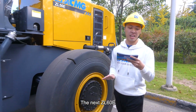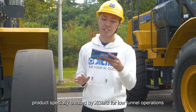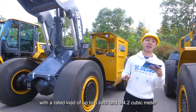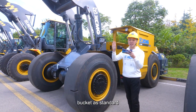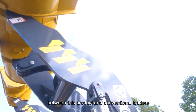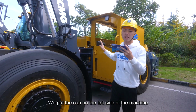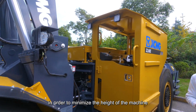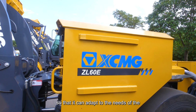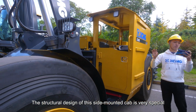The next, ZL16E side-mounted cab underground machine, is even more powerful. It is a different product specially created by XCMG for low tunnel operations. With a rated load of up to 6 tons and a 4.2 cubic meter bucket as standard, the compact design of the whole machine is the biggest difference between this product and conventional loaders. So we put the cab on the left side of this machine in order to minimize the height of the machine, which makes the height of the machine only 2.215 meters, so that it can adapt to the needs of the low operation environment. The structure design of this side-mounted cab is really special.